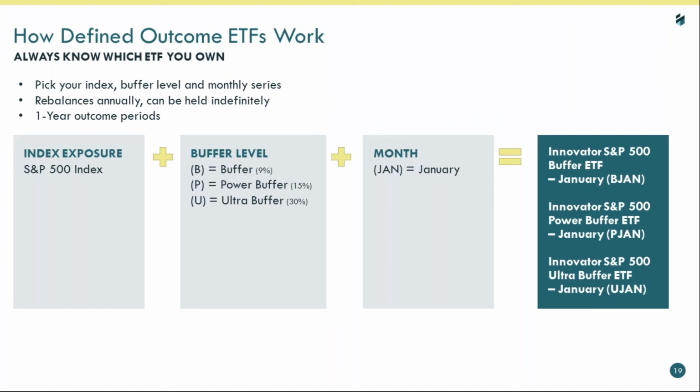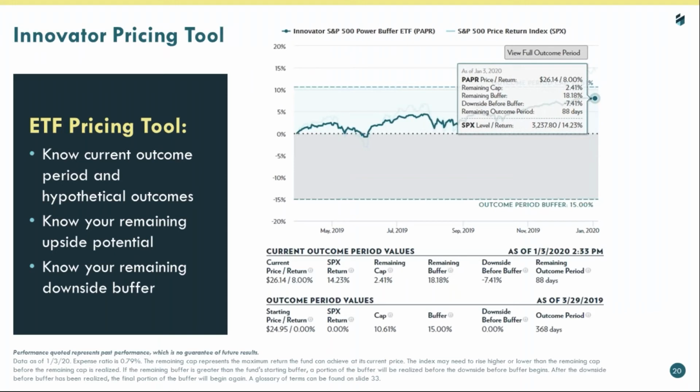And so hopefully this allows you to understand exactly what you own simply by looking at the ticker, not only for the S&P 500s, but for the emerging markets, for example, we use E for emerging markets. And so if you owned EJAN, you would know that you own the emerging markets 15% January series ETF. So that's something that we found very helpful for advisors to just understand and organize exactly which of the defined outcome ETFs they own.